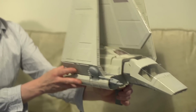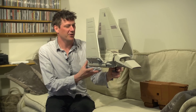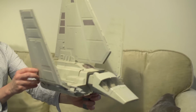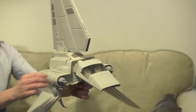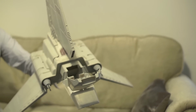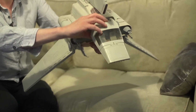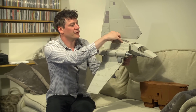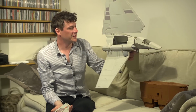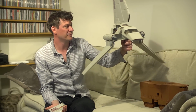The Imperial Shuttle is a beautiful object. It's quite bulky, so I never really understood how a child could actually play with it. But I think the main feature with it is the wings just fold down. The cockpit can come out and then fit the figures in. And there's also a side panel that comes off that reveals all the interior. So it's a very beautiful ship itself, but how a child could ever play with it is beyond me.